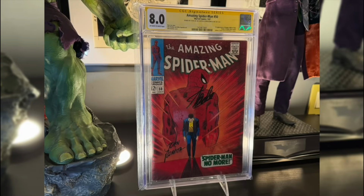Okay, at number 7 is some more Romita goodness, the trifecta, Amazing Spider-Man number 50. You guys know I call this book Spider-Man No More, iconic cover, iconic storyline. My copy is a super high grade CGC 8.0 with off-white to white pages, signed by Stan Lee and none other than John Romita Sr. What can I say about this book that I have not already said?